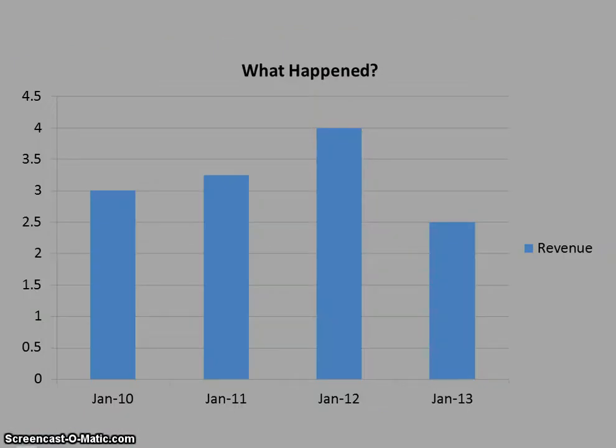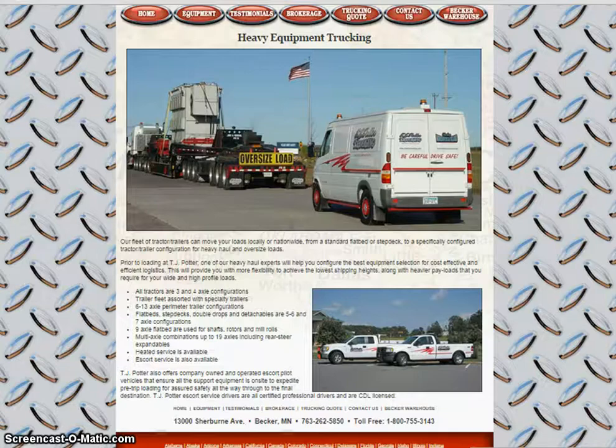So for this one, I made this bar graph just kind of showing that the bars are what's going to catch your eyes, not the reading. And that's what you want people to see in the pictures, the most important factors. So why did it start at 3 and then drop all the way to 2.5?